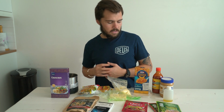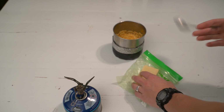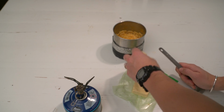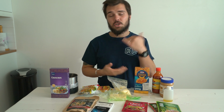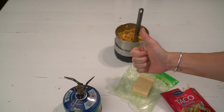Once the noodles are nice and soft, I'll add in the cheese packet, and if I have it and if I can allocate enough, I'll add in some real cheddar cheese. That makes a big difference, adds a lot of flavour and a lot of texture to the meal. Again, if I've got it, I'll add in some tuna, possibly add in a chicken packet if I can find them. Yeah, mac and cheese is a real good trail dinner.